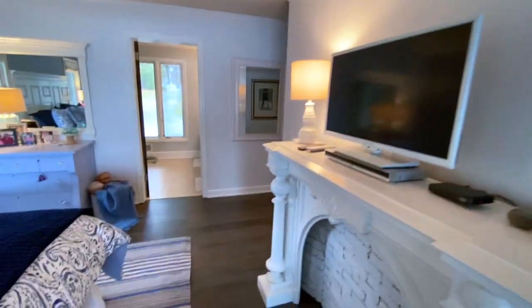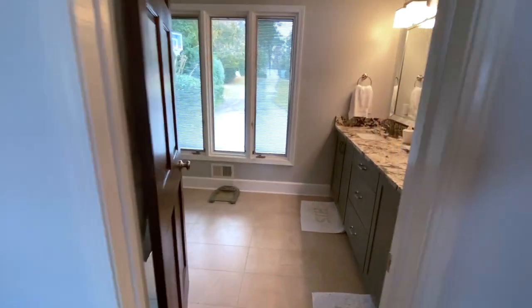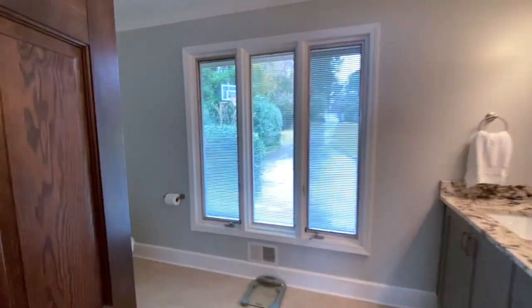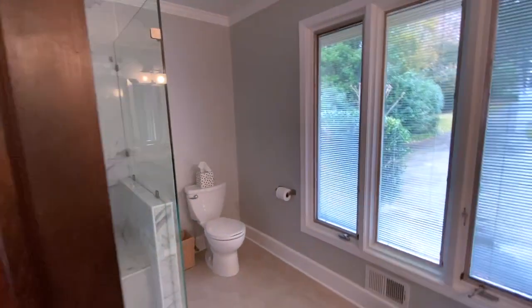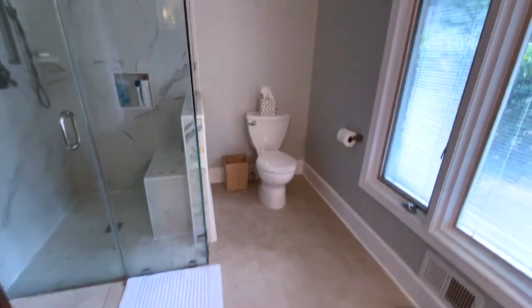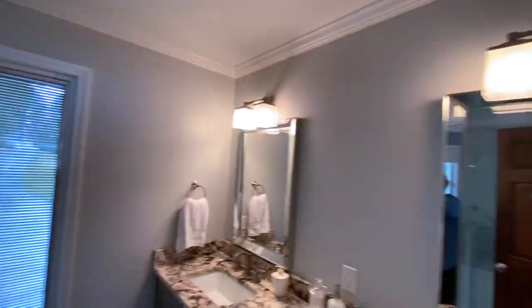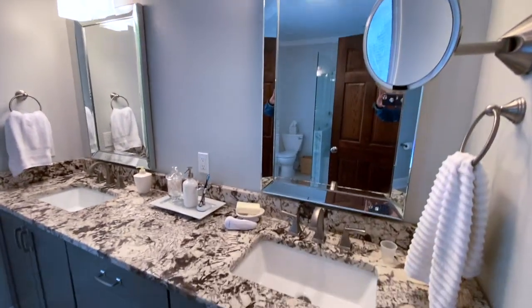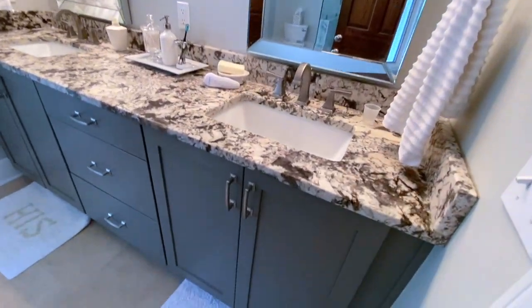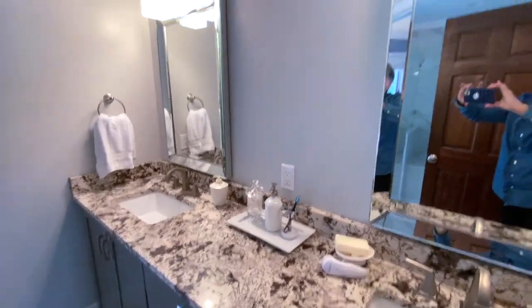And then a room I hardly ever show you is the bathroom. This was done before we got it. It was the only thing that they had redone. But it is our master bathroom with shower. It's tile floor, light gray walls, and granite. One thing I don't like is these square sinks. They're such a pain to clean.